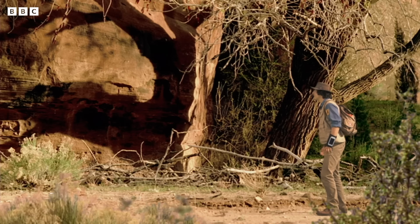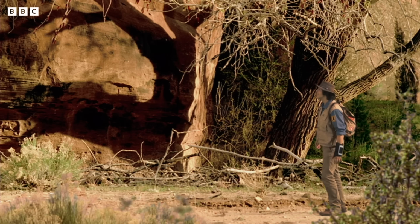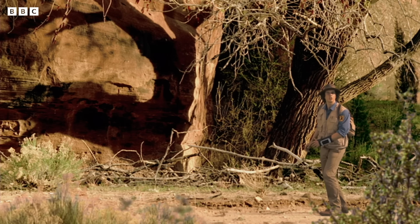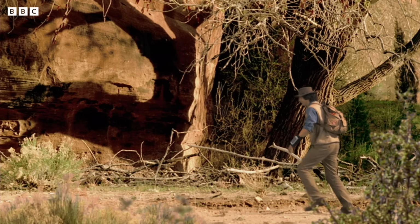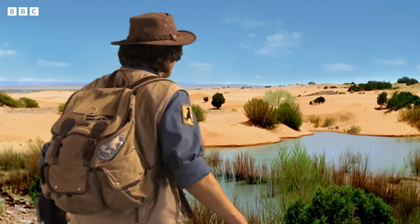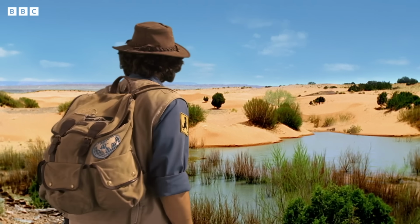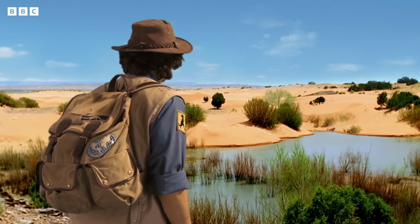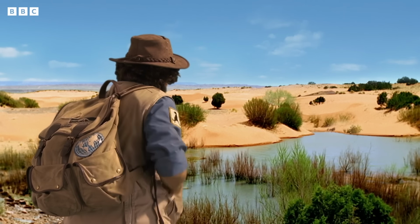I need a footprint for my fully sized Paraceratherium. Like the mother. That didn't sound too far away. The watering hole. I'm sure that this is where the roar came from. Hang on. What's that down there?